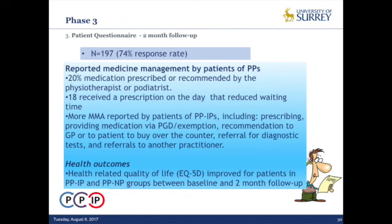At the 2 months follow-up point, we had a 74% response rate and just under 200 questionnaires. 20% reported that they'd had a medicine prescribed or recommended by the physio or podiatrist. 18 had received a prescription on the day that they reported would reduce waiting time. There were more medicines management activities reported by patients who'd seen prescribers, and this included prescribing via PGDs, exemptions, recommendations to GPs, or to buy over-the-counter medicines.